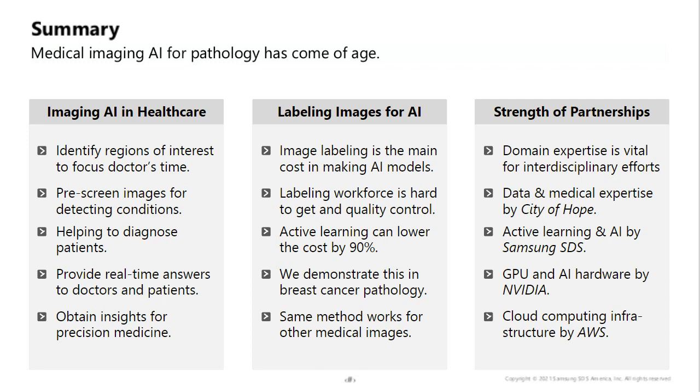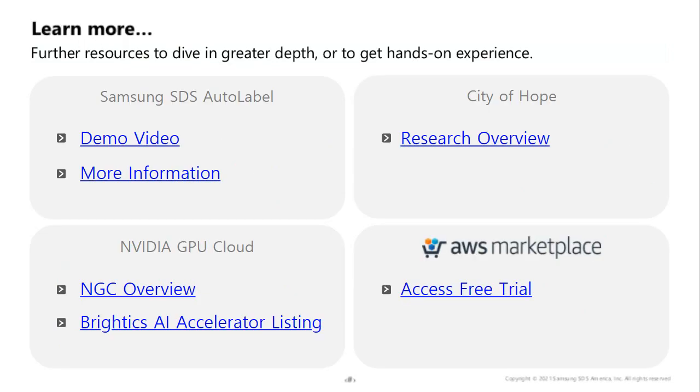We've put together some resources for you to learn more if you would like to. There is a demonstration video of the active learning technology as applied to medical imaging with some more technical information as well. For the City of Hope, we've provided an overview of their research at the cutting edge of diagnosis for cancer. There are resources available for the NVIDIA GPU cloud where you can find a large number of AI software packages for download, including, of course, the software from Samsung SDS. And finally, you can access a free of charge trial process on AWS.